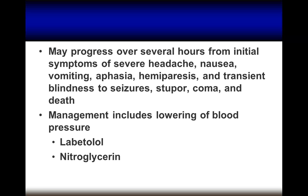So for your medics out there, labetalol is the first drug. Can't use nitroglycerin. So for you guys, even though they're having heart attacks, chest pains, and all that stuff with elevated blood pressure, using your nitroglycerin and all that.